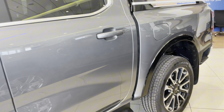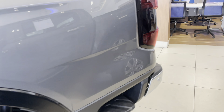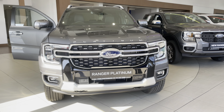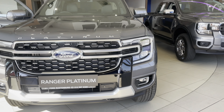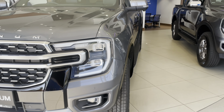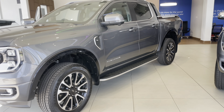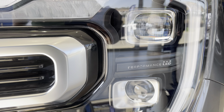The Platinum being the range-topping Ranger, Ford made sure they go all out here. This car is really beautiful. Let's start with the exterior. So the front end design of this car, Ford has managed to maintain that aggressive, bulky look, but at the same time, it has these beautiful accents that remind you, this is luxury.